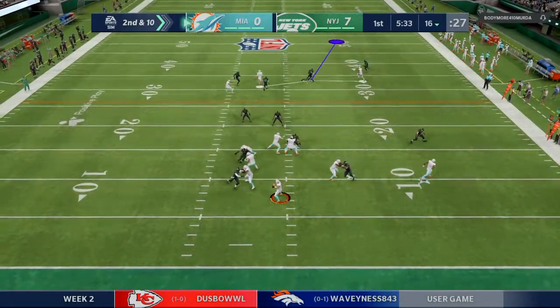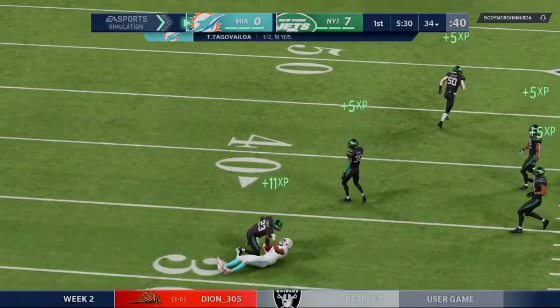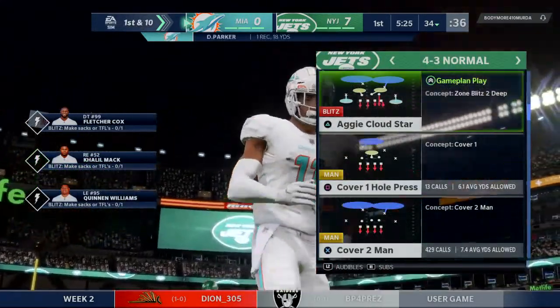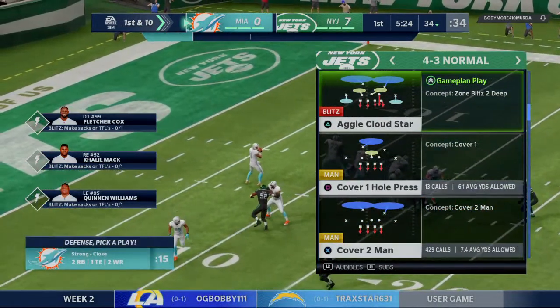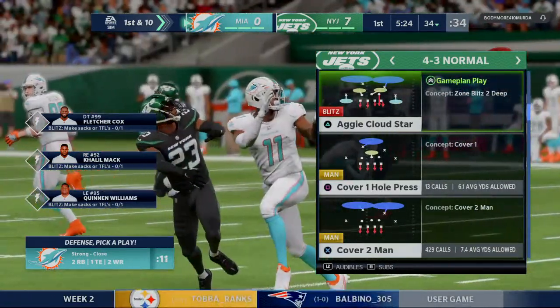Back to the air on 2nd down. Tagovailoa. Got a man open. That's Devontae Parker, complete. And he'll be corralled right around the 34. That one good for a 1st down pickup of 18 yards. 1st down, Miami.